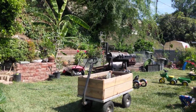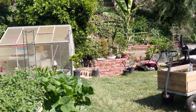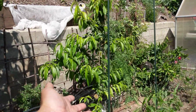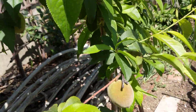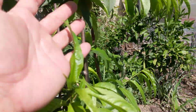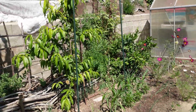And as far as how things are, we're just moving along and waiting for things to ripen fruit. Peaches is one thing that we're waiting on. So here's some peaches here. They're getting big. I'm not sure if they've gotten much bigger than the last update, but they are pretty good size now. So that's what's going on today.